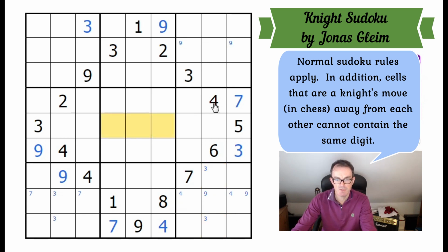Fours in the centre. These two 4s, look at that, that's all you need to be able to write a 4 in the central square. Because this square can't be a 4, it's a knight's move from that one. That one can't be a 4 because it's a knight's move from that one. And these 4s now, look, that square can't be a 4 by the knight's move constraint.